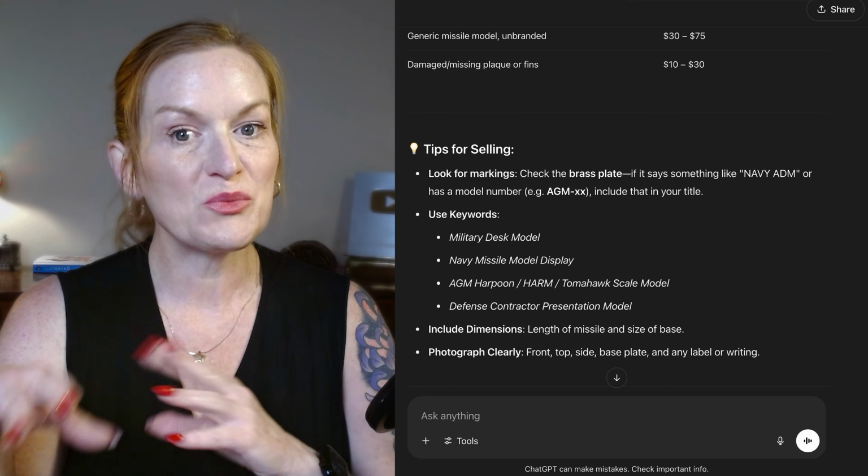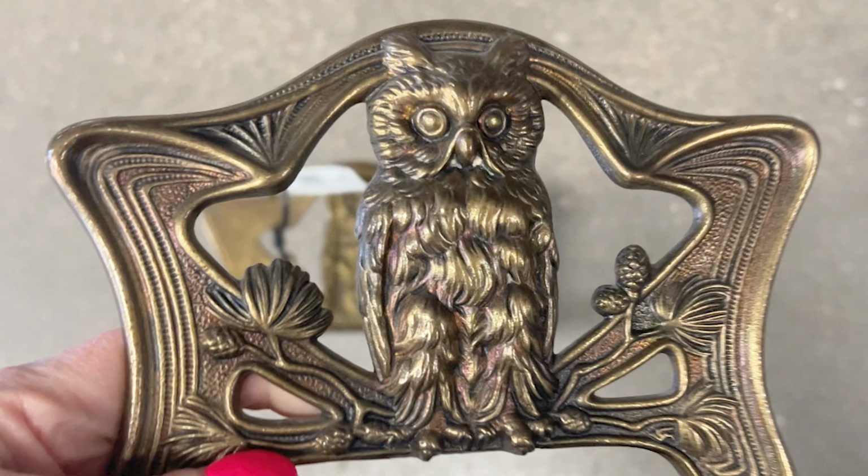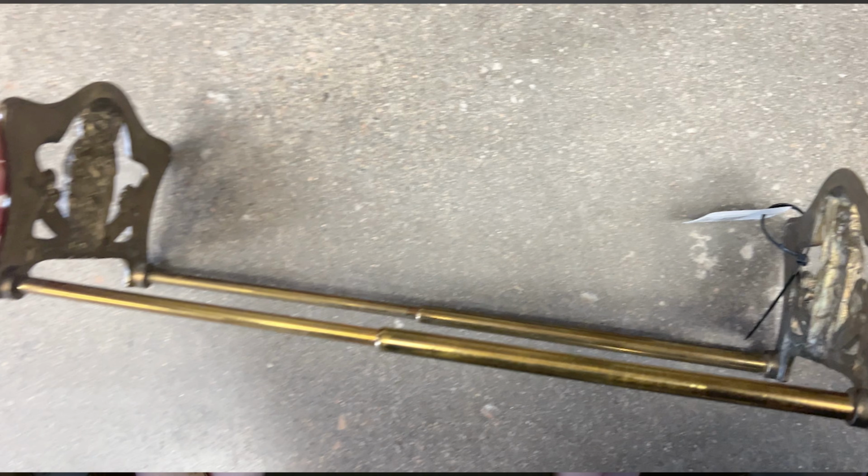Well, it looks like it's pretty close to the same price. The ones I saw that sold on eBay definitely sold for a little bit more than what ChatGPT gave me. So it's worth looking up. Let's jump to the next one. This time I gave ChatGPT two images because I wanted it to see the front part that had the owl and that the other part was expandable.